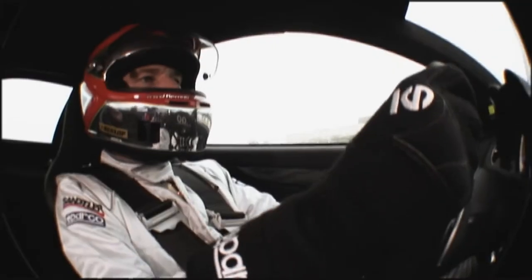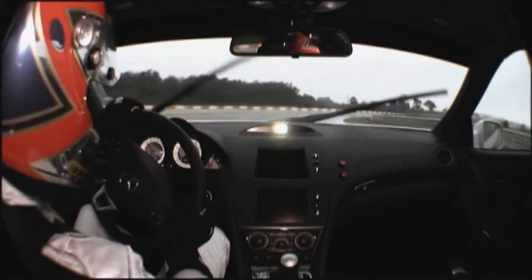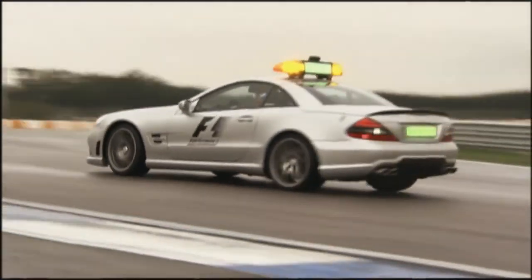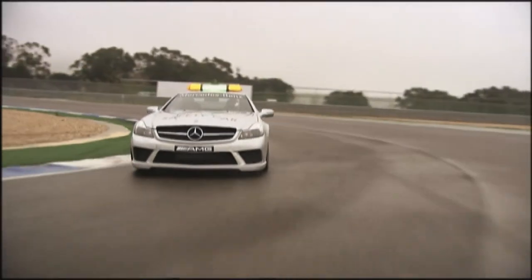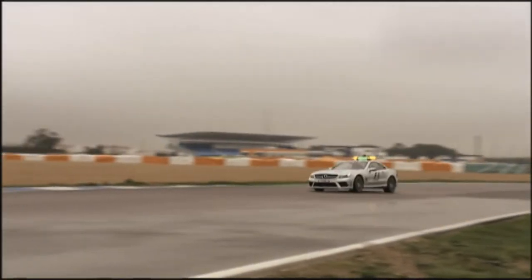A dream of a job in a dream of a car. Bernd Mayländer's workplace is a Mercedes SL 63 AMG, the safety car at Formula One tracks. With 525 horsepower at his command, Mayländer is involved in almost every race, ensuring that dangerous incidents have limited consequences, that even in bad weather, everything remains under control.